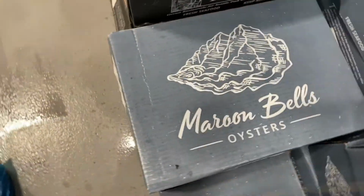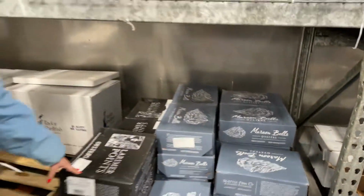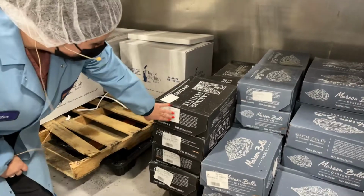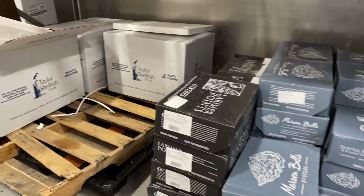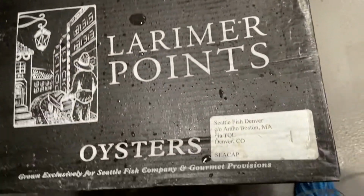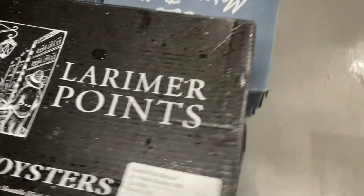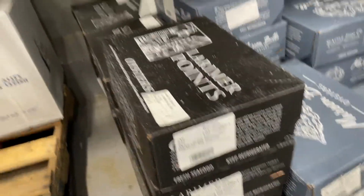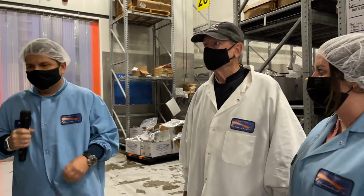So we have the Maroon Bells oysters, of course, named for the Maroon Bells out in Aspen. And then we have the Larimer Point oysters here, which are really fun. On the side of the box, as you can see, it tells the story of Seattle Fish. 1918, Moe's sourcing fresh seafood from the West Coast and bringing it down to downtown Denver, where Larimer Square is now, pushing that seafood cart and selling fresh, sustainable seafood to the city of Denver.